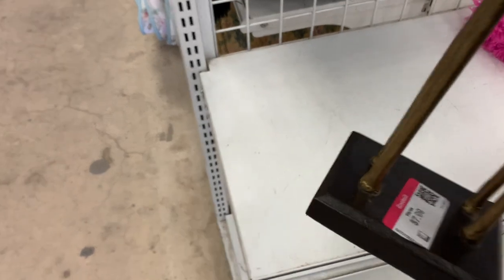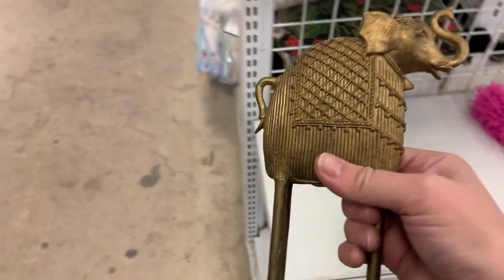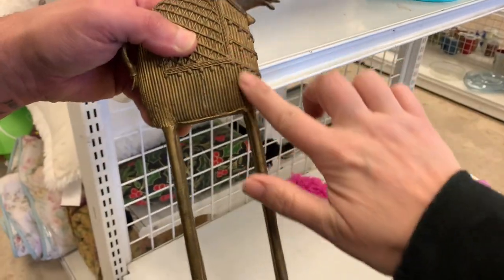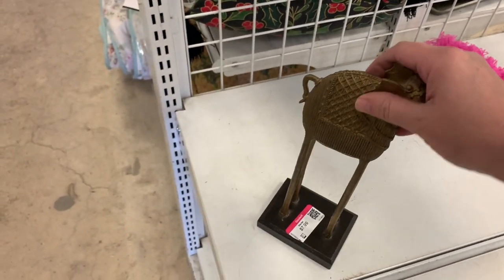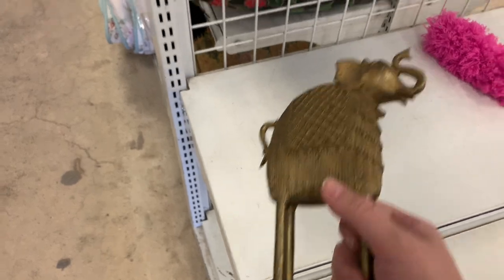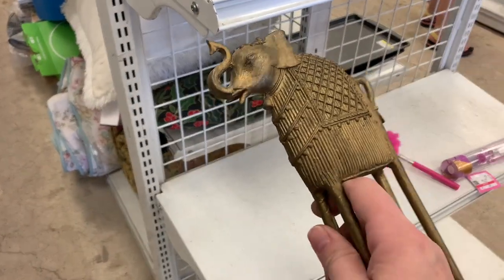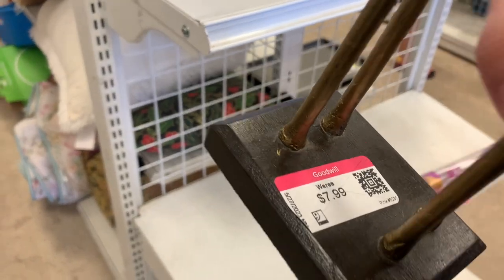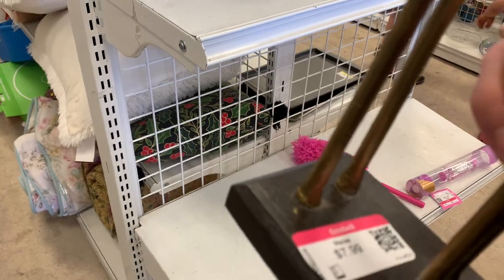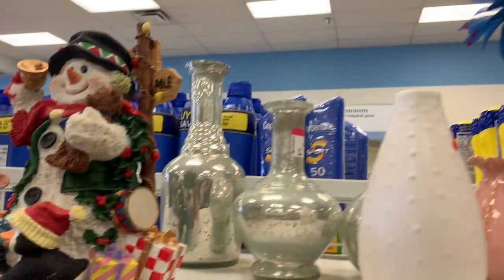Oh my, look at this. Oh, it's a little more expensive. It's $7.99. I think it's brass. It is. It's made in India. It's an Indian piece, right? It's very nice, isn't it? Oh, what do you think of that one? Should we get this one? It's up to you. I think I'm going to grab this one. It's a little more $7.99, but it's an easy flip because the quality is there. All right, we're gonna grab that one.